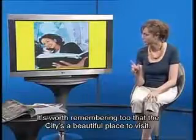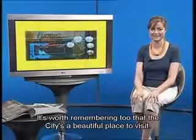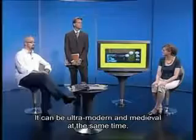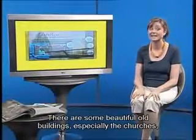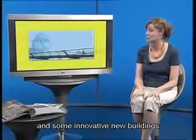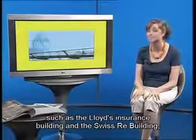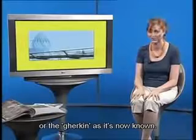It's worth remembering, too, that the city is a beautiful place to visit. It can be ultra-modern and medieval at the same time. There are some beautiful old buildings, especially the churches, and some innovative new buildings such as the Lloyd's Insurance Building and the Swiss Re Building, or the Gherkin as it's now known.